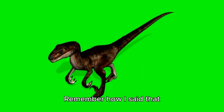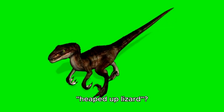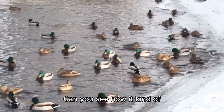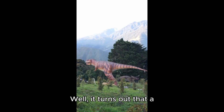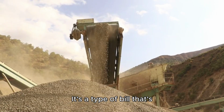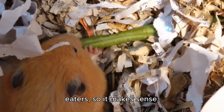Remember how I said that this dinosaur was called a hadrosaur, meaning heaped up lizard? Well, that name comes from the shape of its head. Look at this guy's skull. Can you see how it kind of looks like a duck's bill? It's got a wide, flattened bill. Well, it turns out that a lot of dinosaurs had bills that looked like this. It's a type of bill that's great for crushing plants. And these guys were plant eaters, so it makes sense.